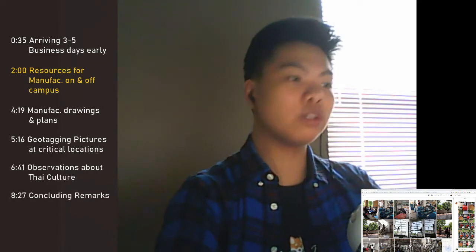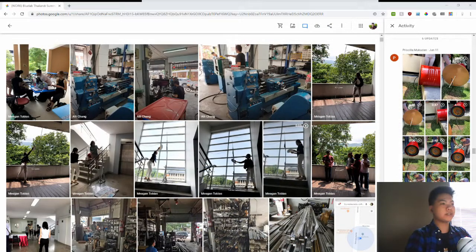Moving on to point 2, I'm going to talk a little bit about the options that you have for manufacturing both on campus and off campus. Starting with off campus, you've got 2 places that you can go to that we've discovered so far. You got the lathe and the water jet. And so it's probably easier to just show you guys some pictures of both of these places.